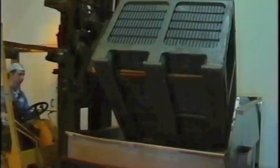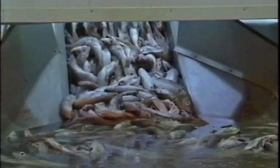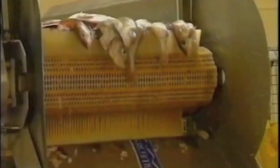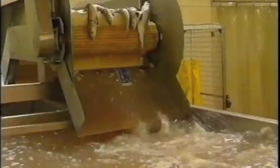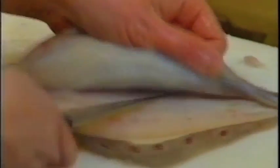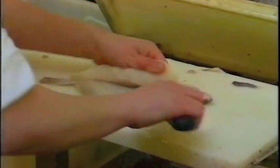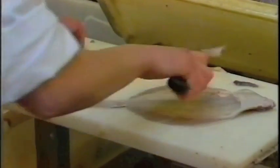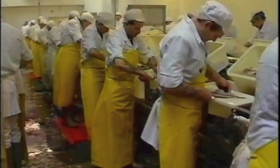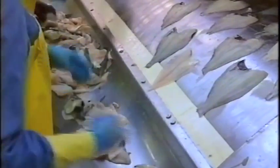This fish is going to be washed to take the slimy slipperiness off the skin before it's filleted. While this batch of fish is washed, the last batch of plaice is being filleted. When we fillet a fish, we cut off the parts which are good to eat and throw away the rest. These people are at work all day and they fillet thousands of fish, too many for the factory to cope with all at once, so they stop the fish rotting by freezing it.